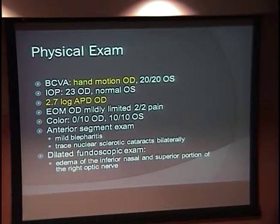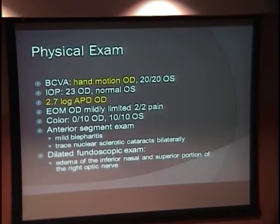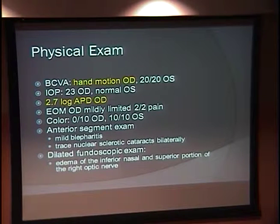On his physical exam at his initial presentation, his visual acuity in his right eye was hand motion, but normal on the left. He had a very slightly elevated intraocular pressure on the right, normal on the left. He did have an afferent pupillary defect on his right eye. Extraocular movements were slightly limited just by pain, but otherwise were intact. He had impaired color vision on the right eye. On his anterior segment exam, he just had some mild blepharitis, maybe some trace cataracts. But on his dilated fundoscopic exam, he did have some edema of the optic nerve on the right.